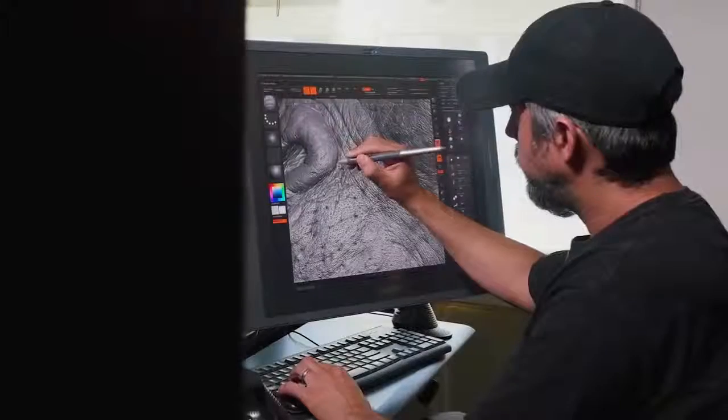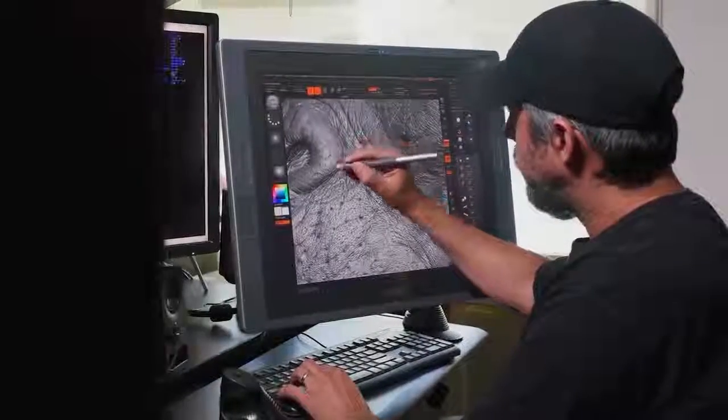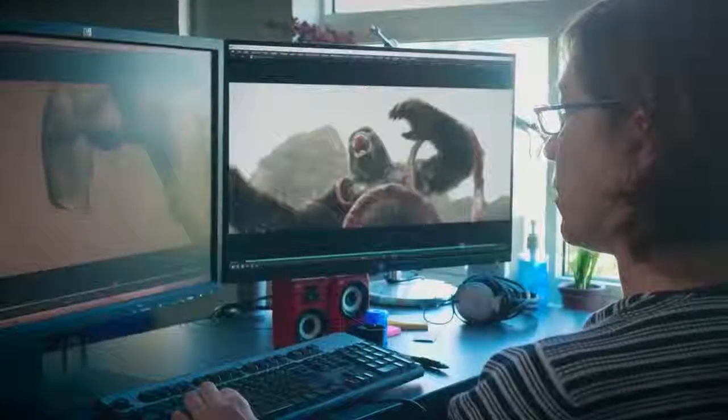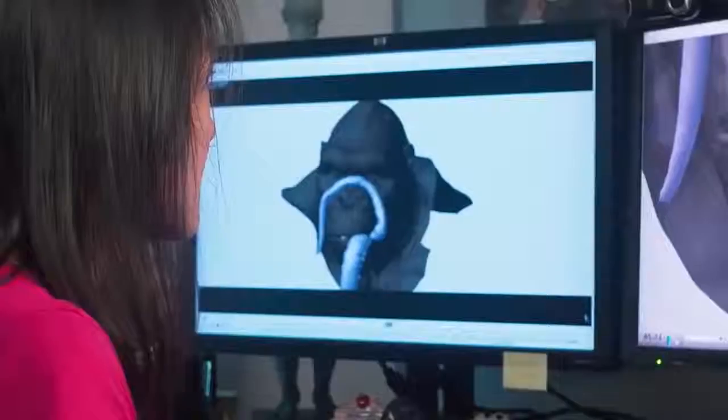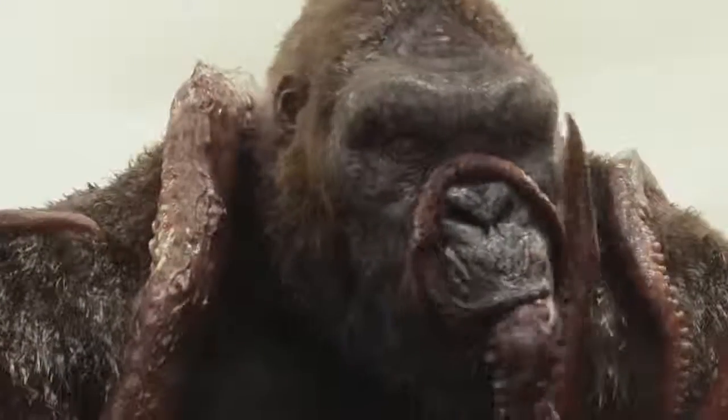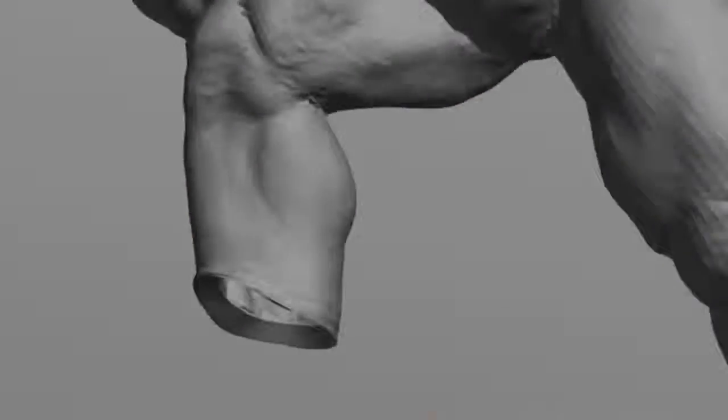Kong: Skull Island. What's most important in a movie about a giant ape? Well, the giant ape itself, of course. The legendary studio ILM worked on Kong and other animals. One of the most difficult moments animation-wise was born from a concept drawn by artists from MPC, Kong eating a squid. This deceptively simple plan required water and body simulation, facial animation, complex grooming, and compositing.